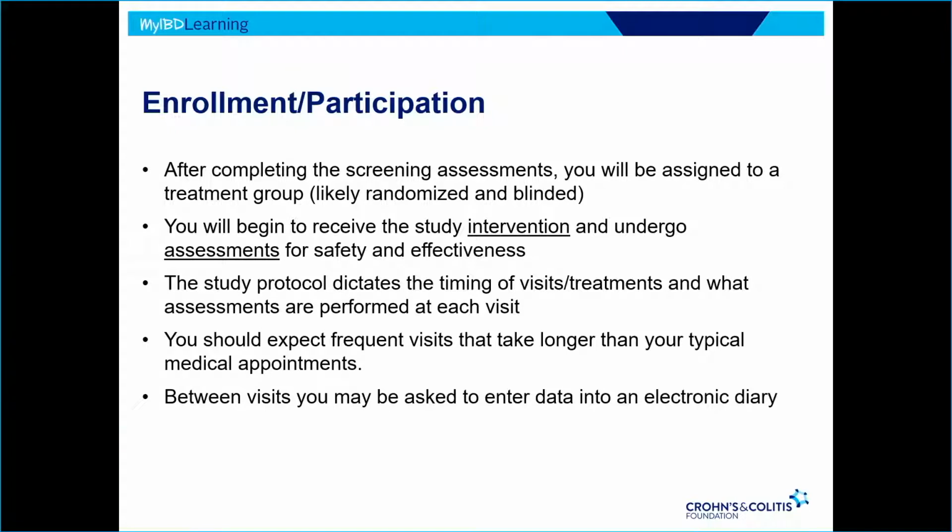If you make it through screening, so you meet all the inclusion criteria and exclusion criteria, then you participate in the trial. So you're going to start to receive the study intervention, and you're going to start to undergo all of those assessments of effectiveness and safety. You'll likely be randomized and blinded and assigned your treatment group. The protocol is what dictates how frequently you're seen, at what time points, and what happens at each visit. But you can expect to be seen pretty frequently. These trials are really designed for safety.